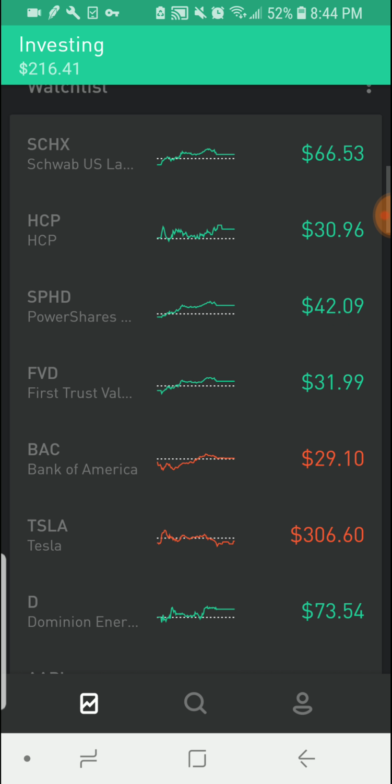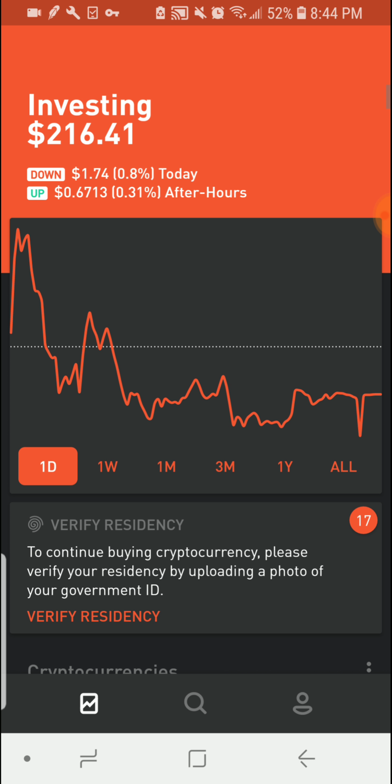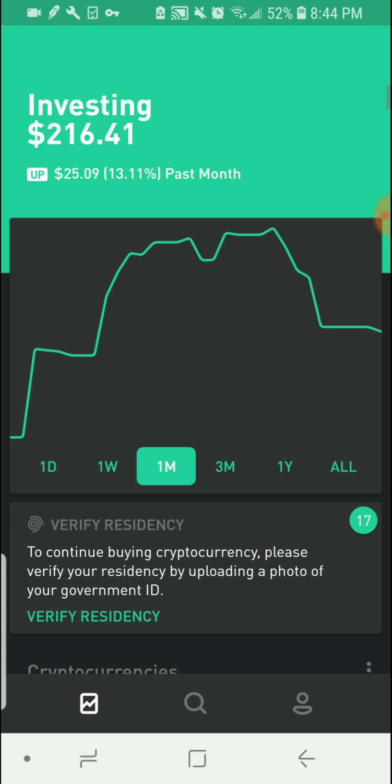If you are familiar with my challenge, I'm currently growing $200 up to $1 million. What I need to do to achieve that goal is grow my account by 5% exponentially every single week, consistently. As you can see, I didn't really accomplish that goal last week. But this week I'm hoping for my stocks to come back to where they're supposed to be so I can continue heading towards my goal. So that's basically it for you guys.